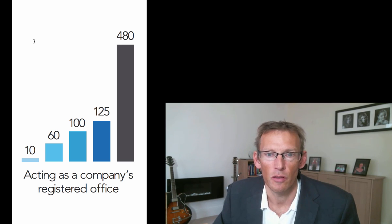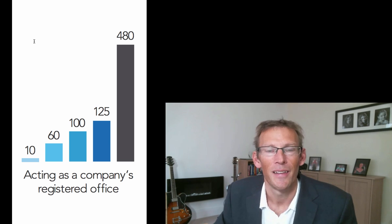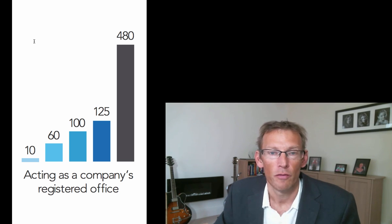25% of the firms in the survey, the bottom 25%, charge £60 a year or less. The average price, or median price to be exact, is £100. So 50% of firms charge £100 or less. The next quartile charge between £100 and £125. But look at the next quartile. The top 25% charge between £125 and £480, with £480 being the highest fee that someone charges.